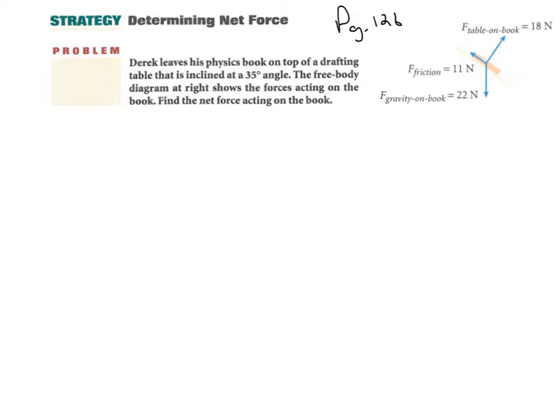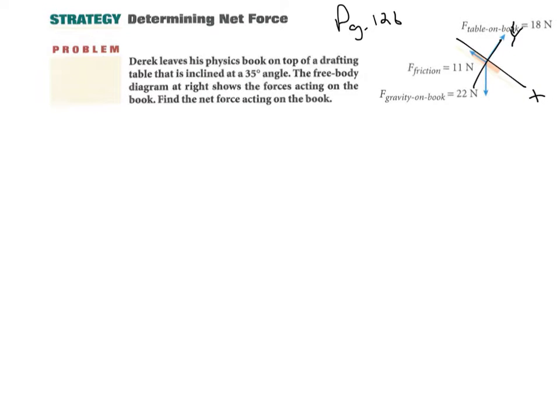All right, so this problem has a couple steps. The first thing is we need to figure out all the forces to find the net force. But you see this force here, you can consider to be at an angle. Whenever the object's at an angle, you have to switch your coordinate system. Normally we say this is x and this is y, and that works for most physics problems. But in this problem, the book's on a table at an angle. So we have to take our coordinate system and rotate it to fit our situation. I now make this direction the x direction and this direction the y direction. All I've done is moved my coordinate system to match my free body diagram.